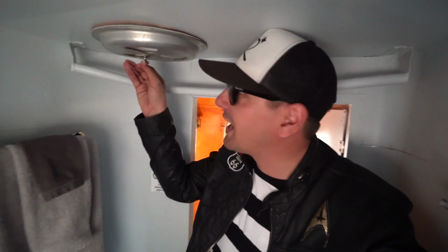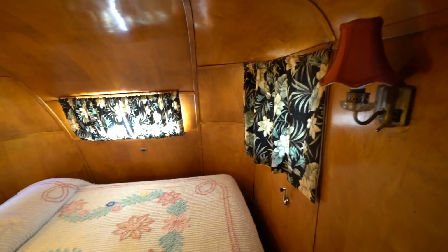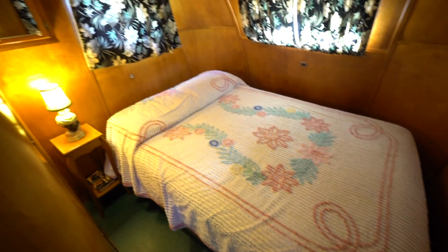Whoa, gotta watch out there. Check out the ventilation system. Ooh, that could be good. All right, and what have we got out here? Oh, it's the bedroom. Check this out, huh? Ooh, that blanket's giving me some serious grandma's house vibes.